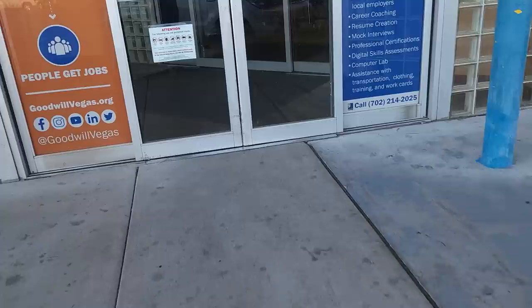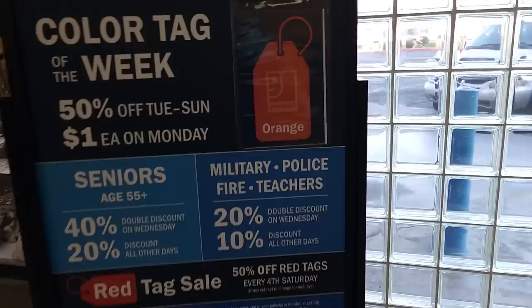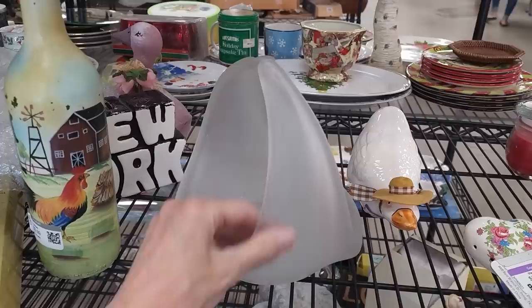Open, open, open, open. All right, lucky cart time. Which one is it gonna be? I don't know, this one over here on the end is calling me. Let's go with the dark blue today. Dark blue it is. Color is orange. I already see some interesting things like this satin glass baskets. $9.99. It's not a super desirable color in this, so I'm probably gonna leave that one.